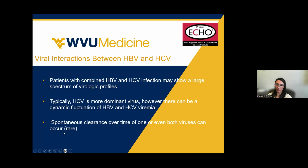And then same thing, sometimes when you get Hep C superinfection on top of chronic Hep B, you can actually see Hep B surface antigen clearance or even envelope antigen seroconversion as well. And that occurs about 2% per year. Again, we don't know exactly why, but we do see it happen.